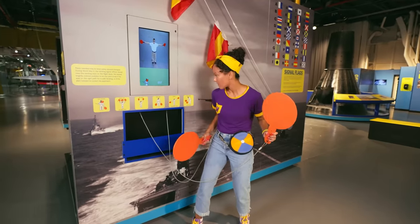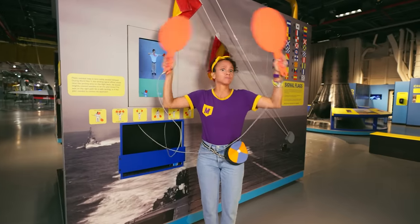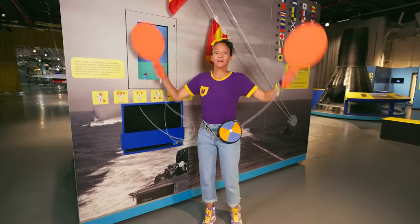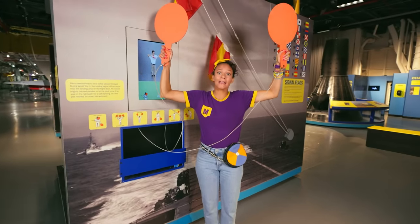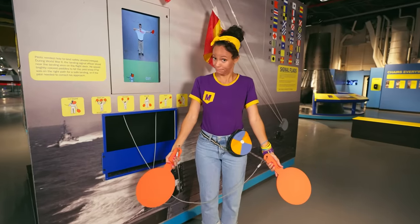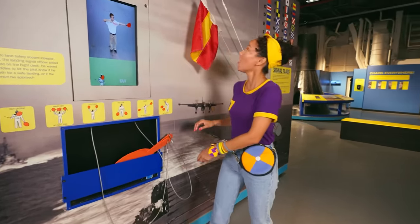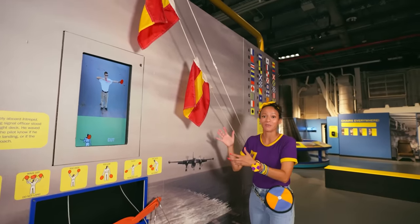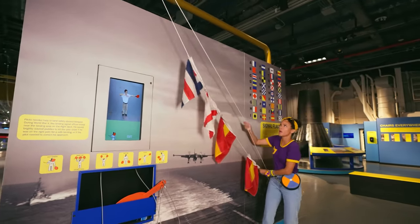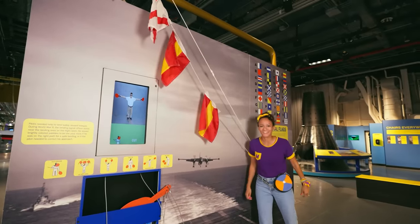Let's see. Let's try this one. It says, wave off, do not land. Do not land. Or this one that means, too high, you're too high. Or too low, you're too low, buddy. That's so cool. Oh, here's another way to communicate with signal flags. Let's see. I want to tell that ship over there, the pizza has been delivered. My work here is done.